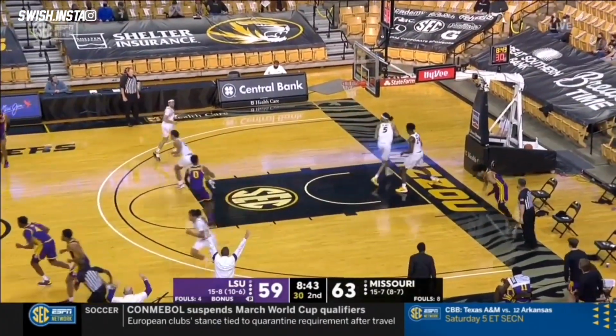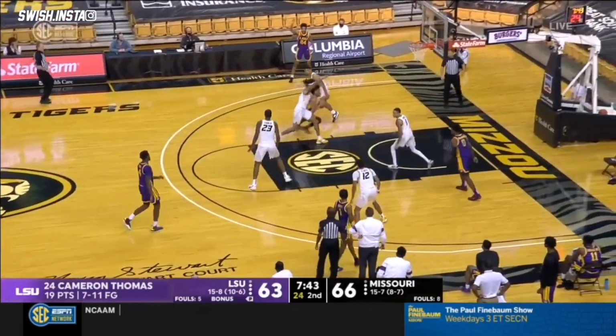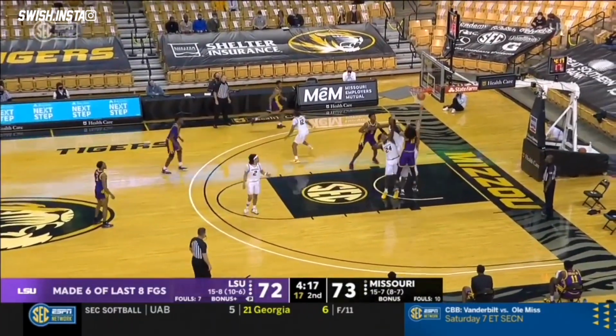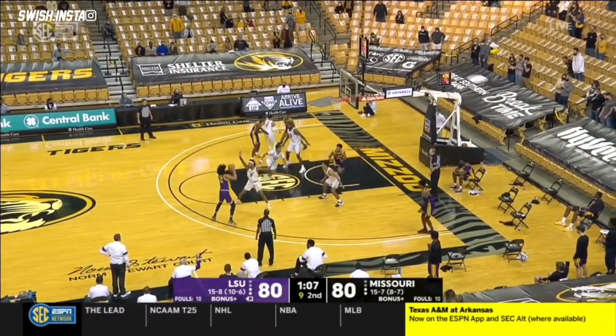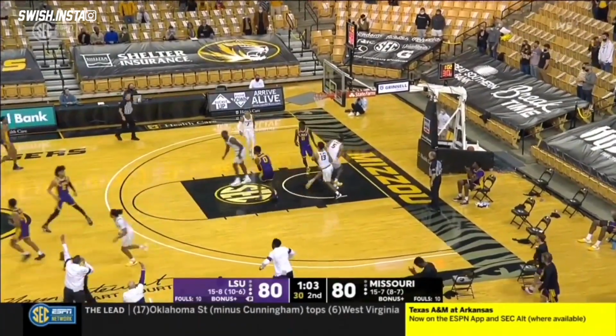Watford, from one end. How he's done it in so few attempts. 6 of 10 right now, 17 points. Yeah, I thought a game in the 80s just would not favor Missouri, but they have had an answer every time offensively. Watford in the lane with the right hand.